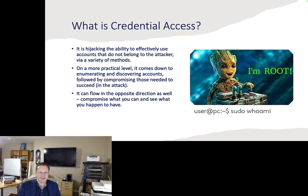So credential access is hijacking the ability to effectively use user accounts that don't belong to the attacker via a variety of methods. On a more practical level, it comes down to enumerating and discovering accounts, followed by compromising the accounts that are needed for your attack path. It can flow in the opposite direction as well. Frequently it does, right? Compromise something and then see what you happen to have.